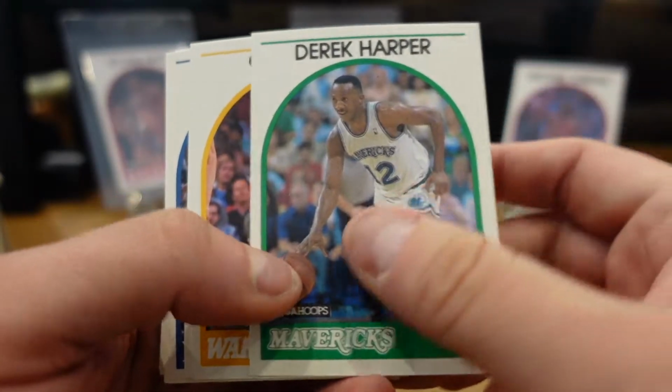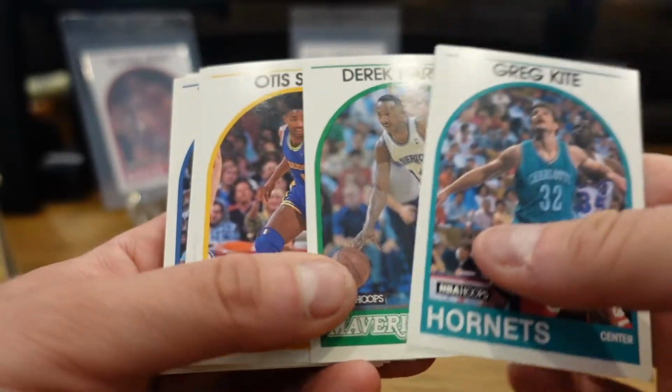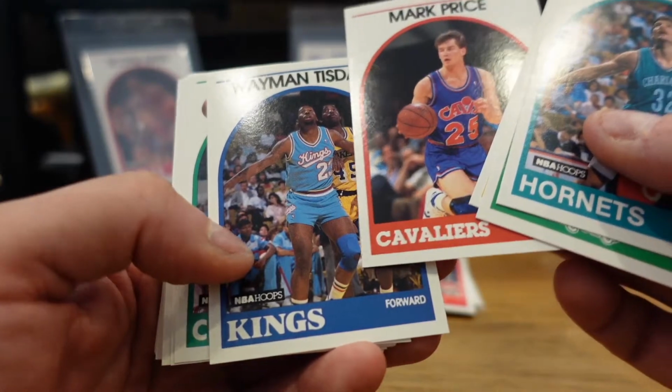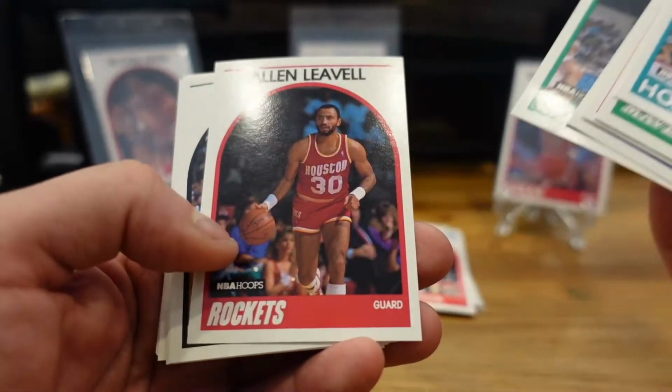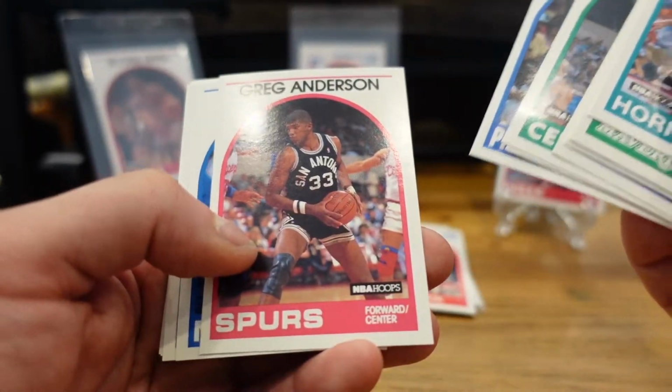But I love this dude when he was with the Knicks. I feel like the Knicks were so tough back then. He was a 3-point specialist back in his day. Oh, Mark Price. Chuck Daly.